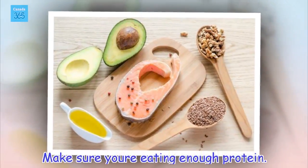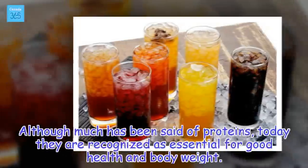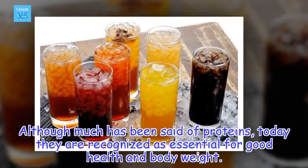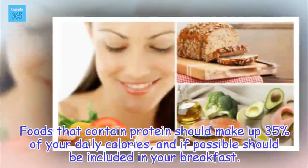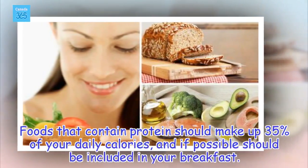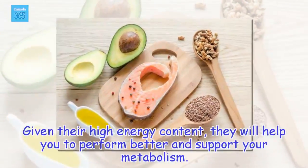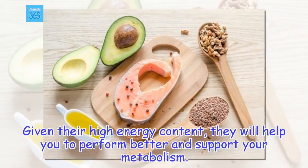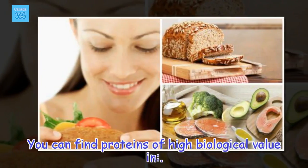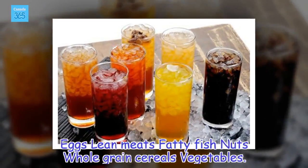Make sure you're eating enough protein. Although much has been said of proteins, today they are recognized as essential for good health and body weight. Foods that contain protein should make up 35% of your daily calories, and if possible should be included in your breakfast. Given their high energy content, they will help you to perform better and support your metabolism. You can find proteins of high biological value in eggs, lean meats, fatty fish, nuts, whole grain cereals, vegetables.